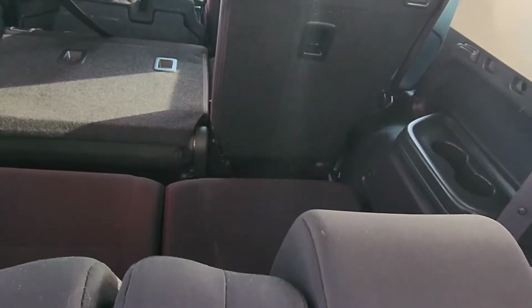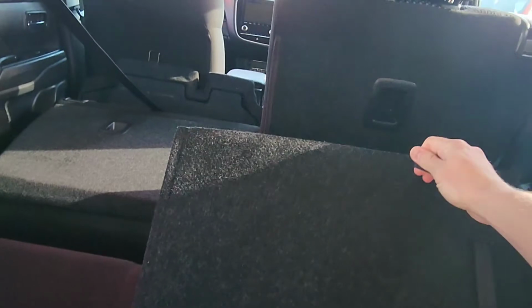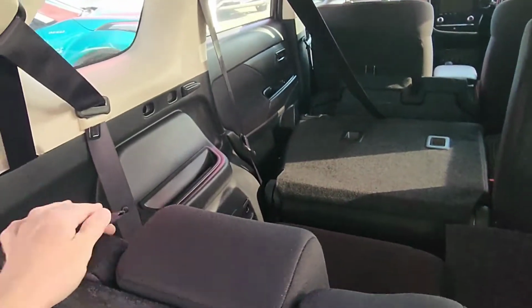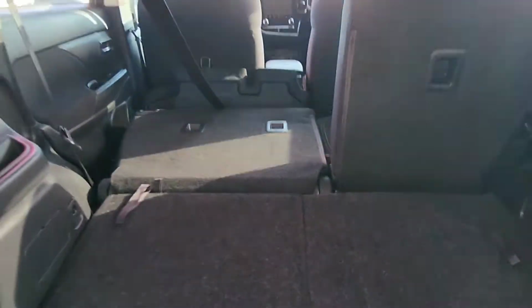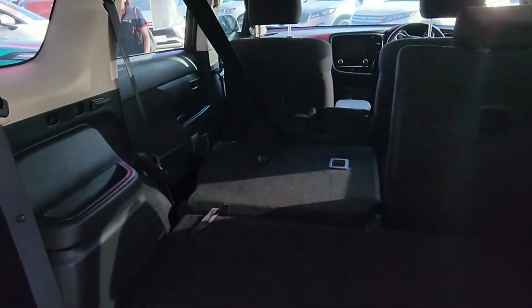And like I said, really nice and easy for these seats. You simply pull that strap, that headrest can move up and down, and to push him back, you simply pull that again. And same for this side here. So you get that huge amount of space. And of course you've got that 60-40 split for that middle row as well.